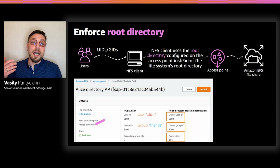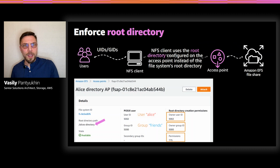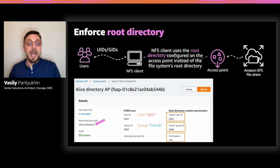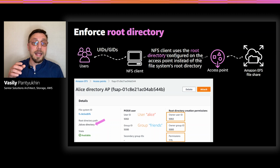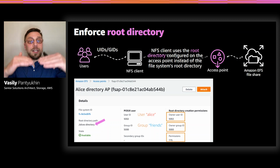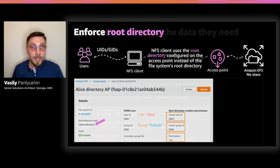Another thing is when we enforce root directories. What does that mean? When we create an EFS file system, we can create a structure of different folders. Folders for Alice, folders for Bob, any other users' folders, and using a root directory, we can configure access points pointing, for example, to Alice's directories. And when we mount these access points, users will be able to see nothing outside of the structure of folders specified, Alice's folders specified in the access point. They will not be able to see folders that belong to Bob. They will not be able to see the structure higher in the hierarchy of folders. So really great thing. So what is next?